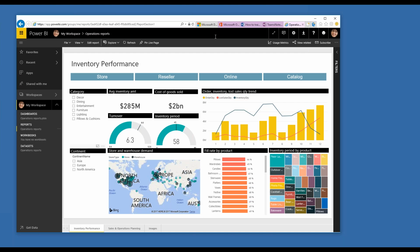Operations can monitor inventory performance with key product indicators to gain insight into product turnover, inventory, and sales so that they can better meet market demand. So this report gives the operations organization insight into the important inventory metrics for the worldwide store and warehouse locations. Interesting that the data being surfaced up here, that visual, is very pleasing. It can really grab your attention quickly on areas that need addressing. And because the data is based on a global company, we've got that power map there so we can see that information.